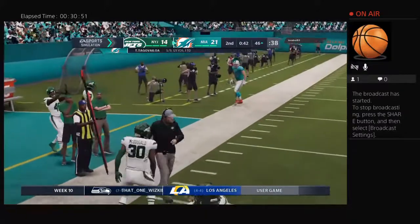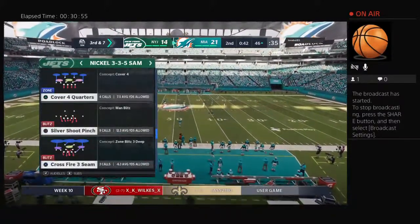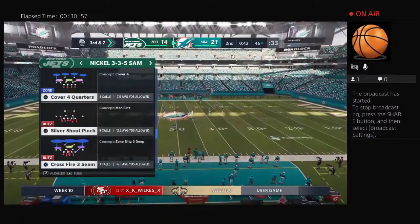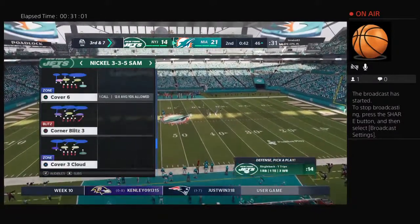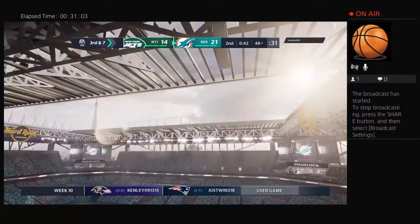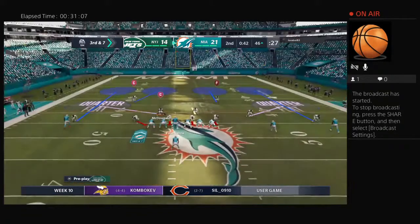Preston Williams, the intended receiver, and it's 3rd down. A lot of times it's that first read that you have. Maybe you get it in pre-snap, and he locked in on his target, but he was covered quite well, and that one's incomplete. And they'll need the 39 here for a first. This is 3rd down.